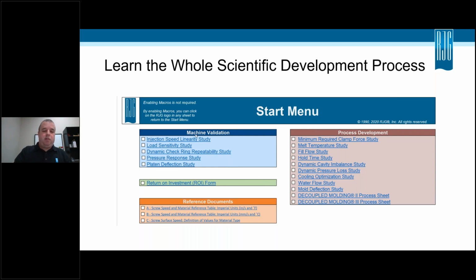And we verify the machine, validate the machine. Here's our machine benchmarking test. Over on the right, our process development test, how we build the process. We actually step through this step by step, how to build a scientific process, how to make sure your machine is good, and try to address it from the scientific point of view so we can minimize variation as we go.